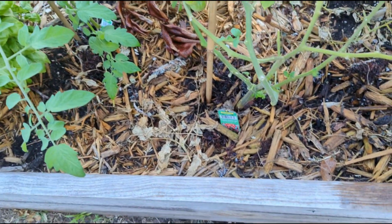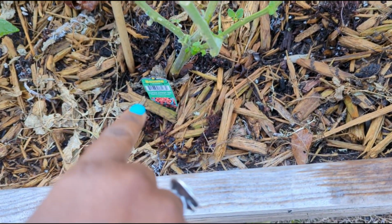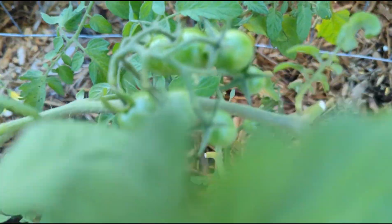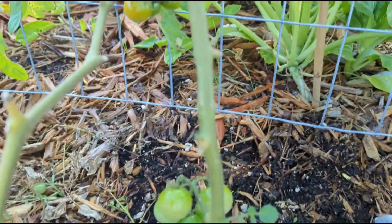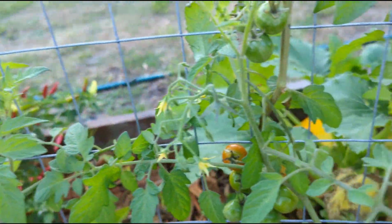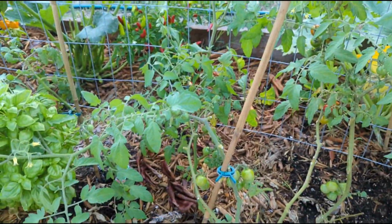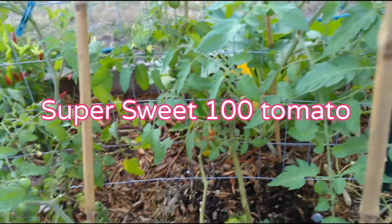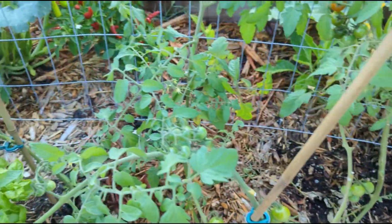Same thing for tomatoes. I have trimmed up all the lower branches of my tomatoes, and I'm always sure never to wet the leaves, only to wet the soil. And my tomatoes are absolutely loaded. They are doing so well. I have multiple varieties of tomatoes, and all of them are doing extremely well. It's still growing rapidly. Started off slow, but this one is a Super Sweet 100, and it's giving me a ton of tomatoes. I'm constantly harvesting, and they're constantly coming back.